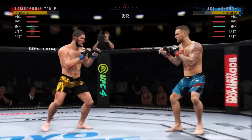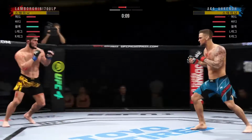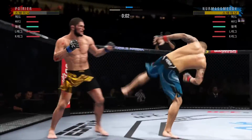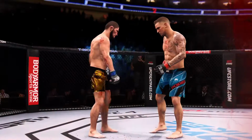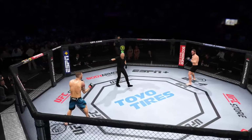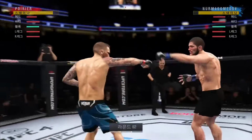Oh, straight right. Effective straight punches we've seen all night. Huge straight punch lands, and he's got him hurt very bad. All right, here we go. Round 2, folks. Dustin Poirier and Khabib Nurmagomedov.